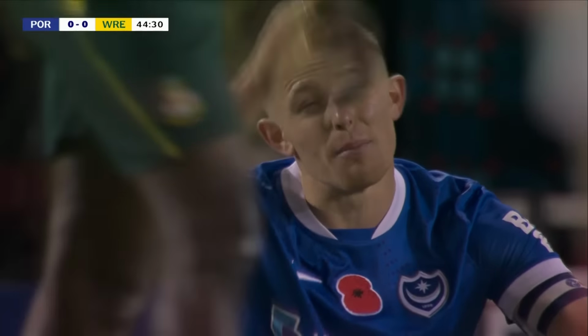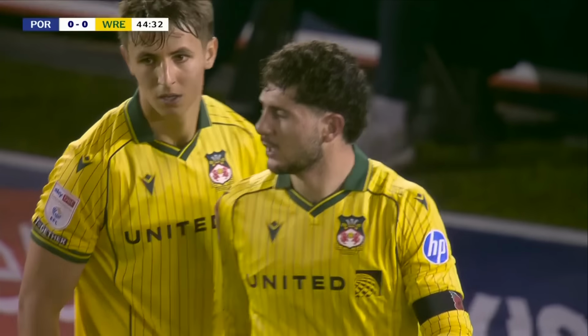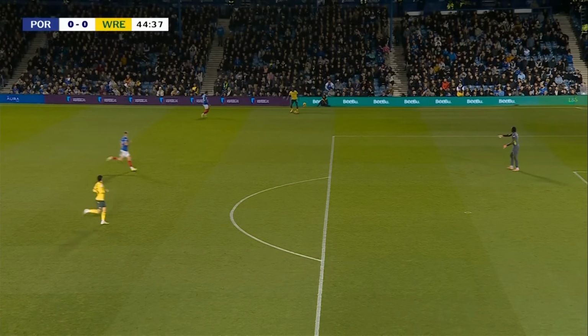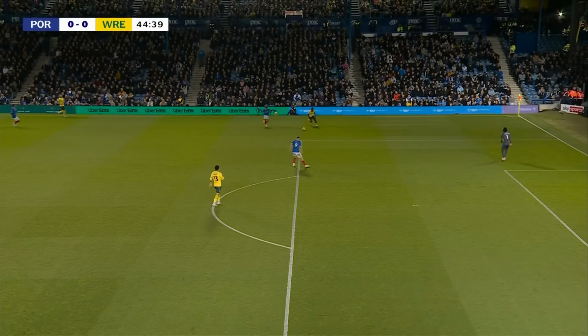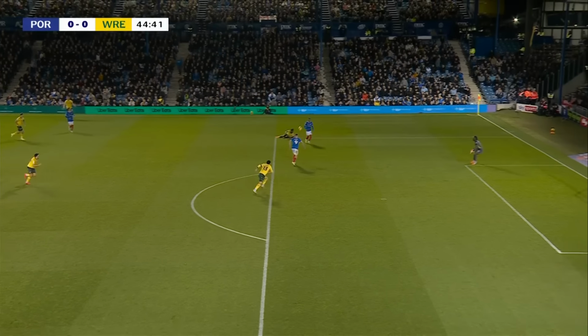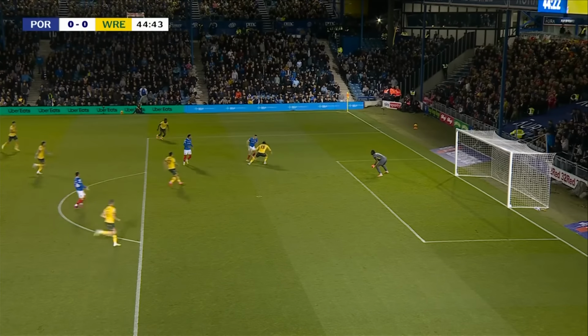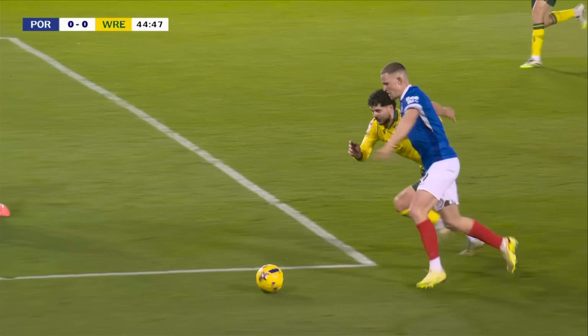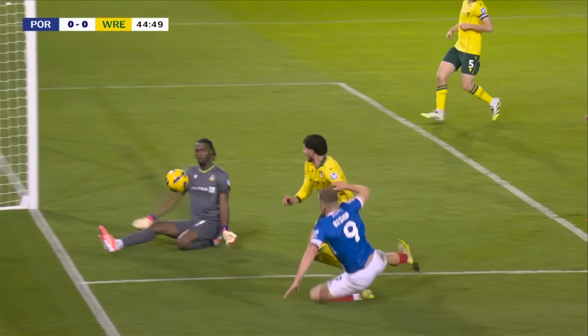But Kabore's error could have been extremely costly there. Yeah, well, the 2 Portsmouth forwards just step onto Wrexham and say to Kabore, "We'll make a decision then," and he just makes the wrong one. He tries to cut inside. He's always going to cause himself problems. Not sure whether Okonkwo maybe could just show for him a little bit more as that sort of spare man in that situation.